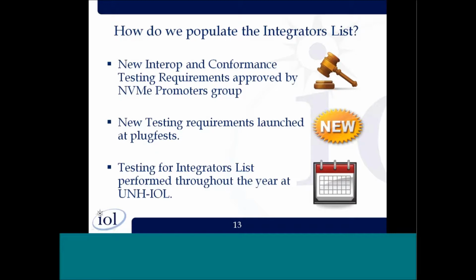And so we want to make sure that even when that Plugfest is over, people can continue to test their products and continue to list products on the integrators list. The lab here at UNH-IOL remains open throughout the year, and we continue to have those tests available. So even if a product isn't ready for the Plugfest, maybe it's ready a few weeks or months later, that product can be sent into UNH-IOL for testing and still be listed on the integrators list.